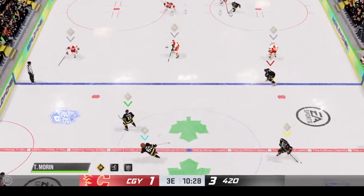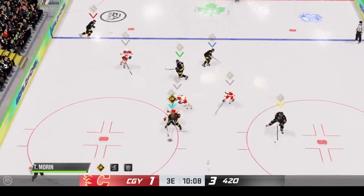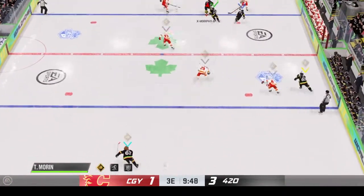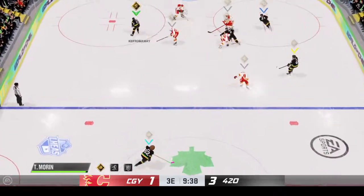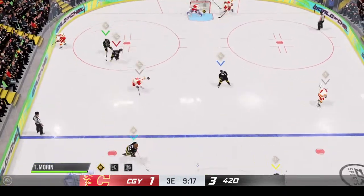Feeds the puck to Cooper. Calgary's moving it along the wing. Moves it quickly over to Carroll. Takes the feed. Quick pass to Katsa. That's a textbook save by Poole.